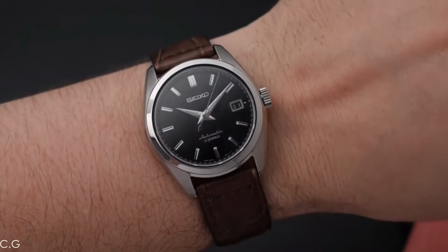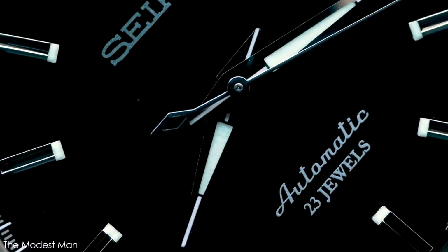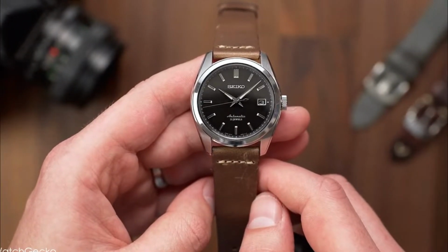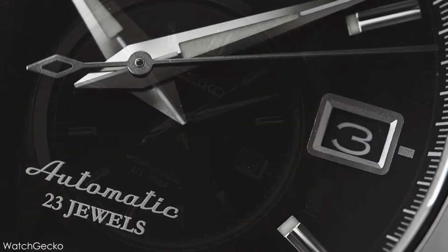The SARB 033's 38mm size makes it cozy and wearable in a range of circumstances. It is neither a bulky large sports watch that is uncomfortable to wear over time. It is a delicate dress watch that feels flimsy at the first sign of outside activity.